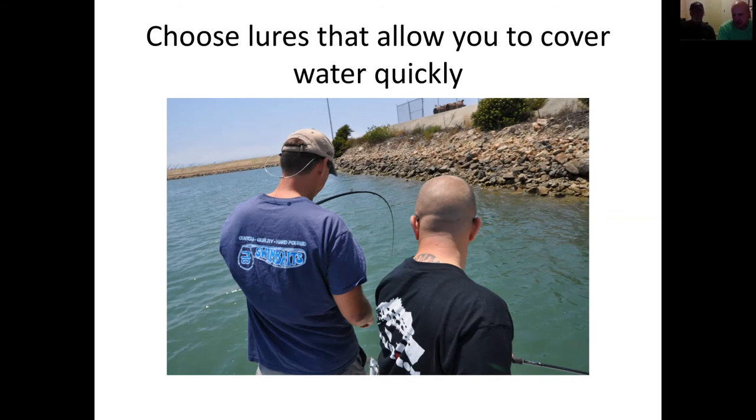And casting parallel to the riprap and finding a depth to run your bait where it's coming in contact with the rocks. Be it a spinnerbait, a bigger swim bait. We'll fish the 5-inch bait. So I've got fish on a 7-inch bait in there, a crankbait, Alabama rig, which is great. I don't fish it unless I'm fishing a tournament because it just killed me. But you want contact, you want noise, you want commotion.